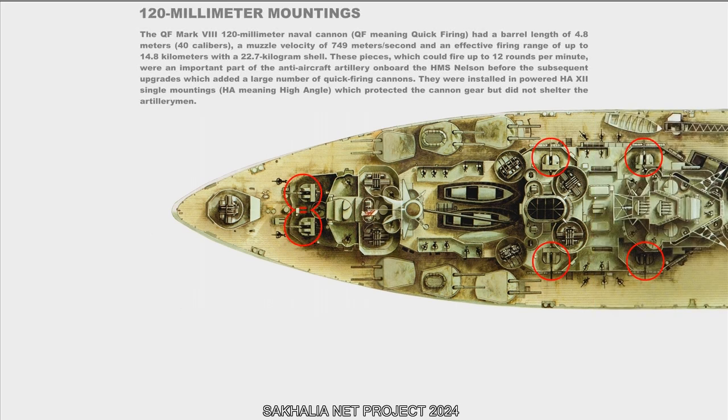The QF Mark VIII 120mm naval cannon, QF meaning quick firing, had a barrel length of 4.8 meters, 40 calibers, a muzzle velocity of 749 meters/second and an effective firing range of up to 14.8 kilometers with a 22.7 kilogram shell. These pieces, which could fire up to 12 rounds per minute, were an important part of the anti-aircraft artillery on board the HMS Nelson before the subsequent upgrades, which added a large number of quick-firing cannons.